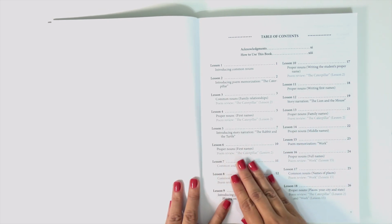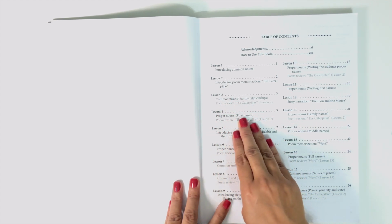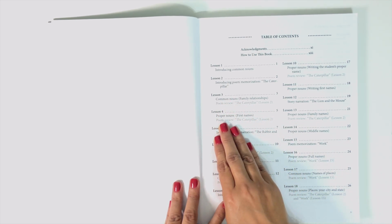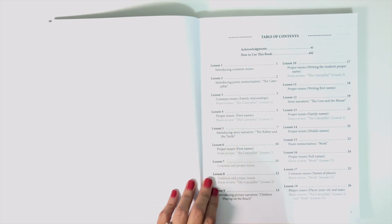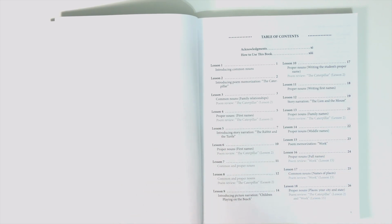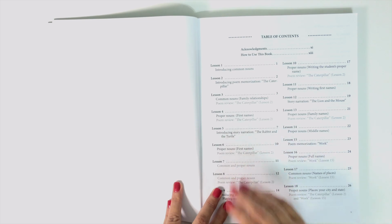Or you could do it the other way around, introduce the concept. You see that you're going to be talking about common nouns or proper nouns, so before you get to that, have a lesson where you're not working in this book. Instead, you're doing some other activity to introduce that concept, and then go and read through this.